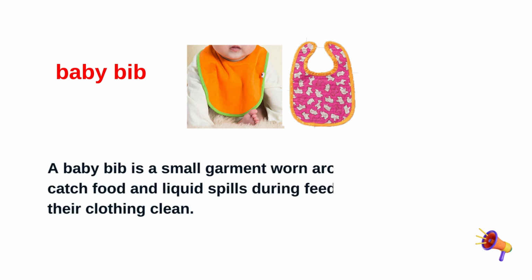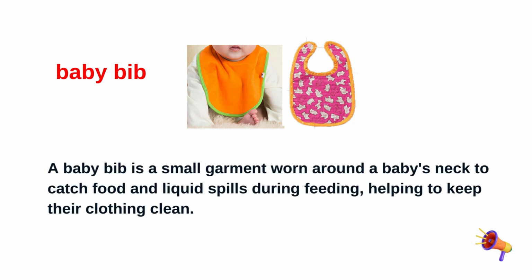Baby bib. A baby bib is a small garment worn around a baby's neck to catch food and liquid spills during feeding, helping to keep their clothing clean.